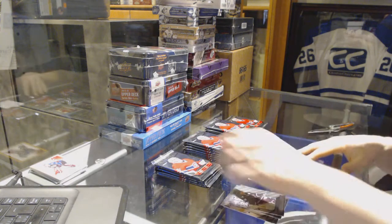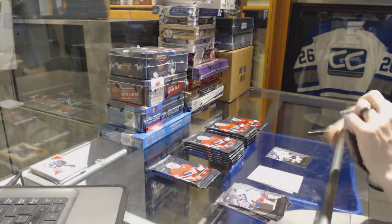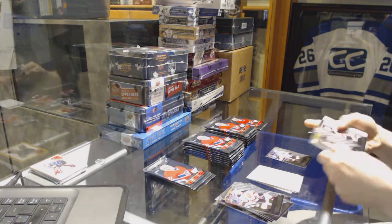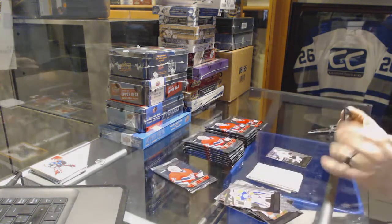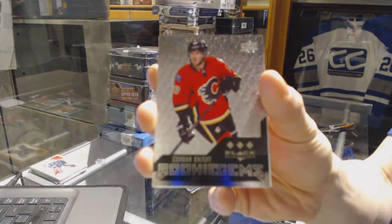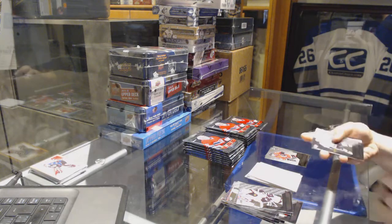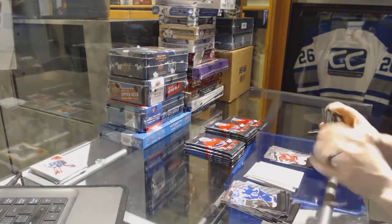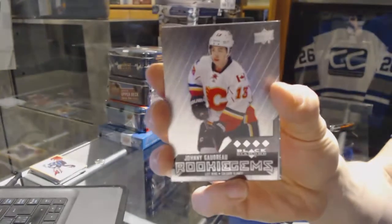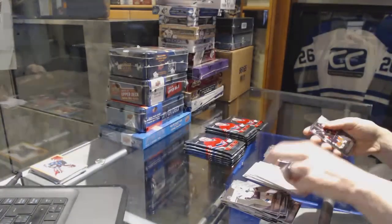All right, double diamond for the Hawks, Brent Seabrook. Base, that's uncommon for Black Diamond. Triple diamond rookie for the Calgary Flames, Corban Knight. Double diamond for the Red Wings, Jimmy Howard. Quad diamond rookie for the Calgary Flames, Johnny Gaudreau. Johnny Gaudreau quad rookie for the Flames.